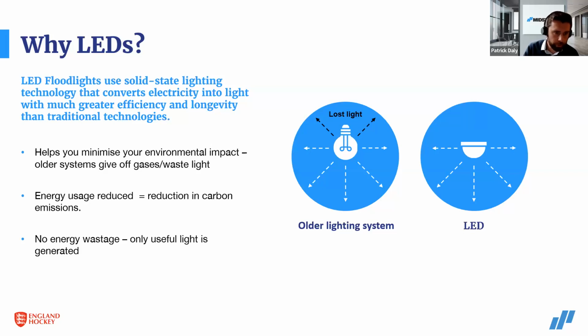And what that means is we're reducing the impact on the environment, less wastage, less CO2 emissions, and we're also reducing those running costs. So the electricity charges that you pay on your bills are coming down considerably for those reasons. If we move on to the next slide, we'll talk a bit more about some of the other benefits as well.